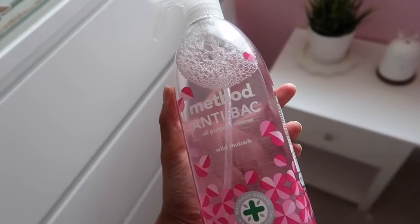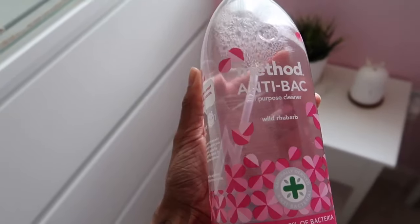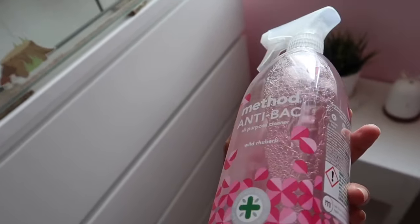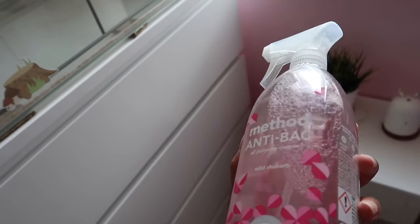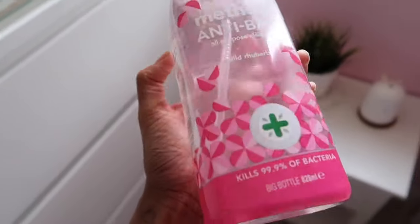They're called Method. This is their anti-bac all-purpose cleaner, and this is in the scent Wild Rhubarb. This is a really good brand because their products are actually really safe to use around animals, because a lot of cleaning products can be quite harmful. I was going to get the mint one, but the only one they had was the Wild Rhubarb.